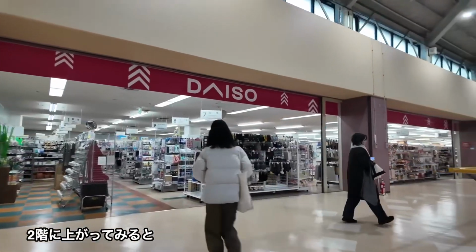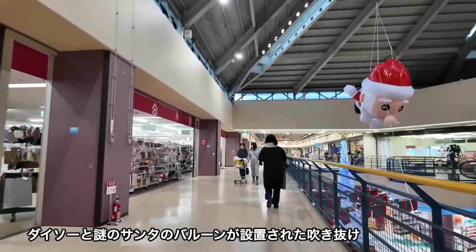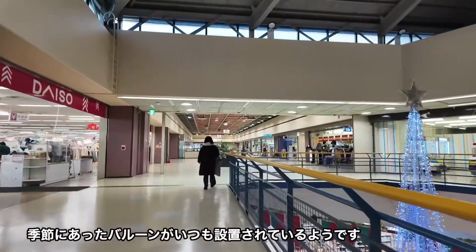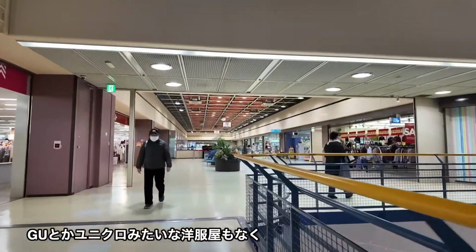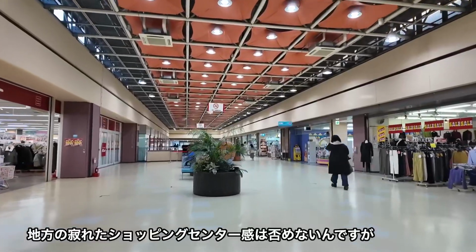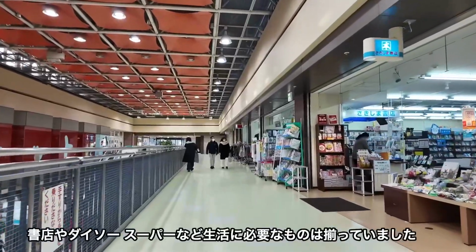When I went up to the second floor, there was a Daiso and a mysterious Santa balloon set up in the atrium. Since I filmed this in December, it was a Santa, but it seems that balloons matching the season are always displayed here. And so on. There aren't clothing stores like Uniqlo, so it feels like a rundown countryside shopping center, but it does have daily essentials like a bookstore, Daiso, and a supermarket. All the necessities were there.